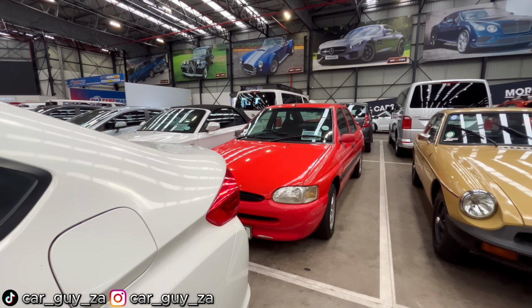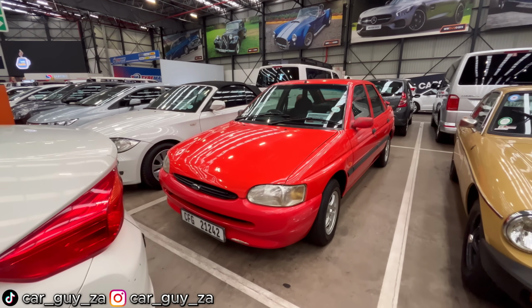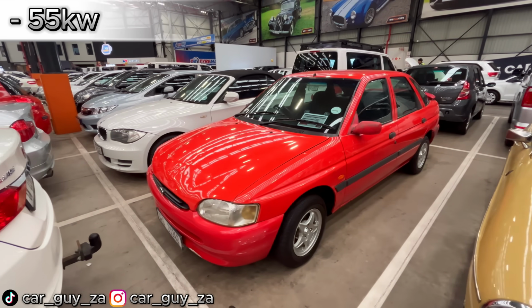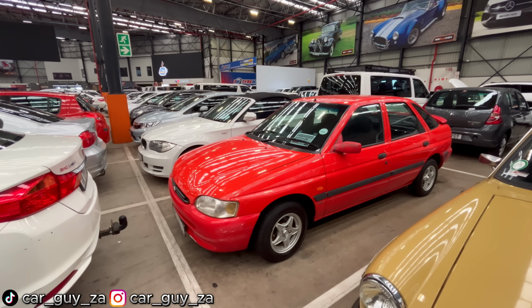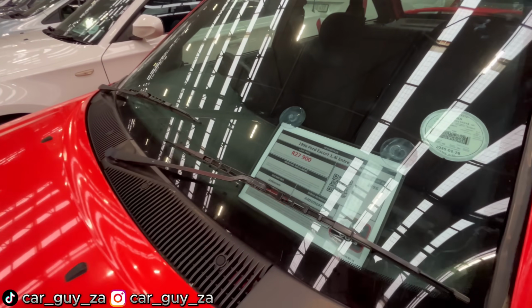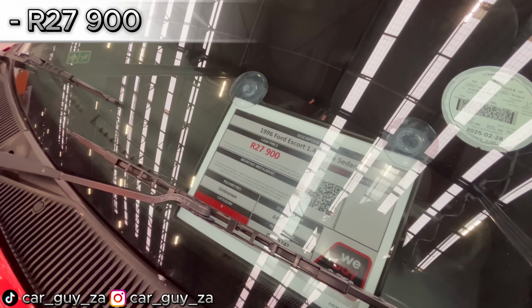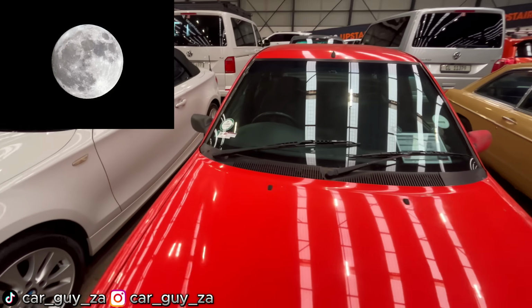Here they have a 1996 Ford Escort, and this car has a 1.4 litre motor that puts out only 55 kilowatts with a 0 to 100 time of 14.4 seconds. Honestly, I don't think the 0 to 100 time really matters because these cars have little power and little speed. As you can see, this is the cash price, and they couldn't verify the mileage, so most likely this car also drove to the moon and back.